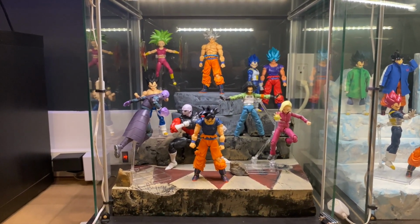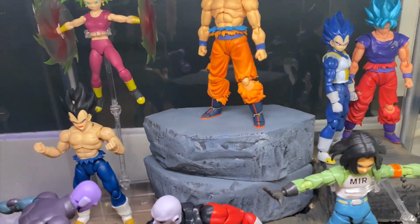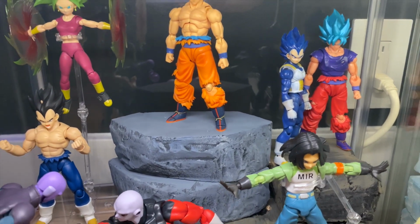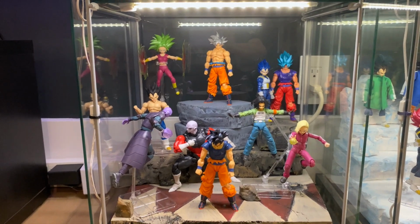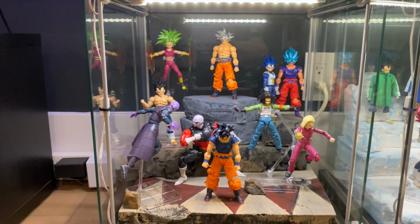This took me a really long time when I finally decided to rearrange it. Even going back to these time pillar diorama pieces, they used to be triangular at the back. If you guys remember, it was in the corner over here. So when I decided I wanted to have Goku in the middle, I had to cut it flat, move it over here, rearrange a bunch of rocks. I had so many things fall over in the process, but yeah, I think it was worth it. This is definitely my favorite display that I have in my collection right now.